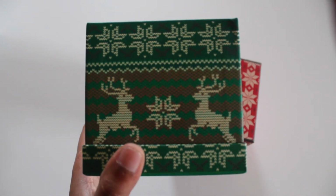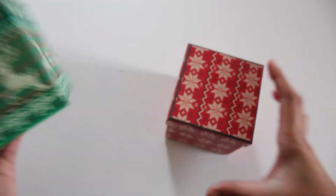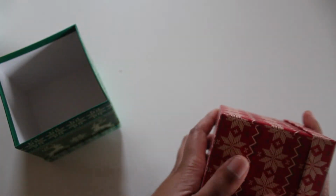All right, so here is one gift box, and I really got it because of the little reindeer and that sweater look to it. So two gift boxes, love that. Really, these came out to a quarter each.